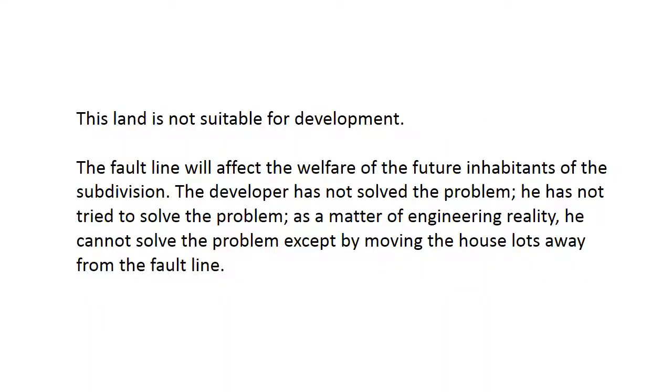In summary, this land is not suitable for development. The fault line will affect the welfare of the future inhabitants of the subdivision. The developer has not solved the problem. He has not tried to solve the problem. As a matter of engineering reality, he cannot solve the problem except by moving the house lots away from the fault line.